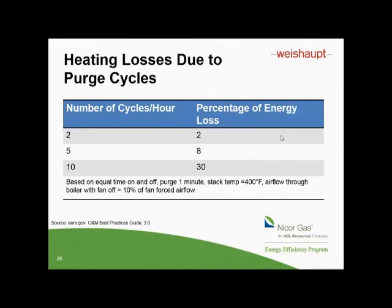The Department of Energy puts out a best practices guide, and here's a little snippet out of this best practices guide that refers to purge cycles. And it's shocking what kind of loss of energy can be produced by purge cycles.